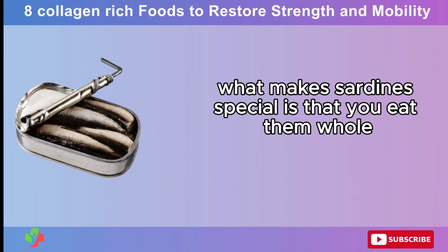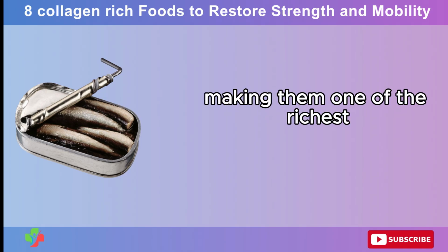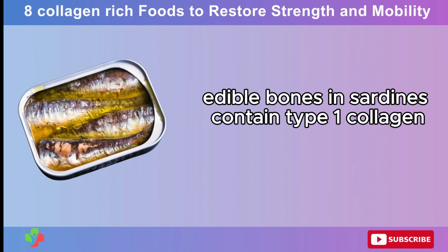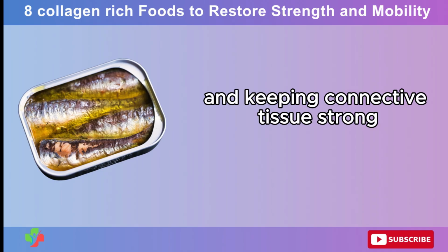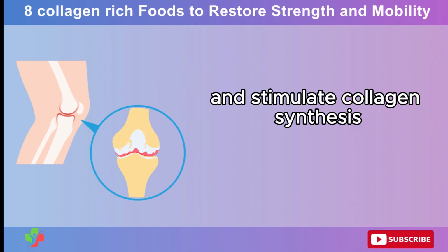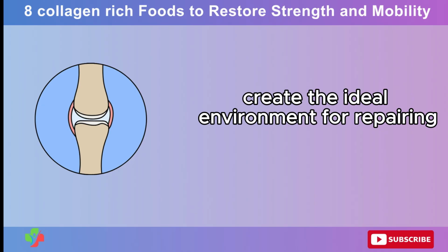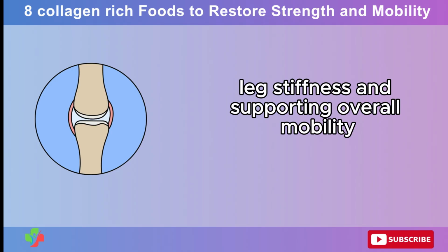What makes sardines special is that you eat them whole, bones, skin, and all, making them one of the richest natural sources of collagen and mineral support available. The soft, edible bones in sardines contain type 1 collagen, calcium, and phosphorus, essential ingredients for rebuilding cartilage and keeping connective tissue strong. Meanwhile, the skin provides elastin and omega-3 fatty acids that help reduce joint inflammation and stimulate collagen synthesis. Together, these elements create the ideal environment for repairing worn-down knees, alleviating leg stiffness, and supporting overall mobility.